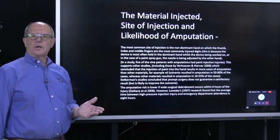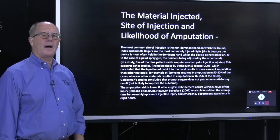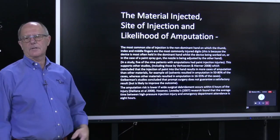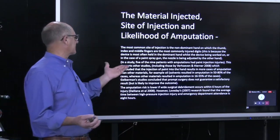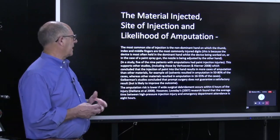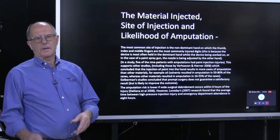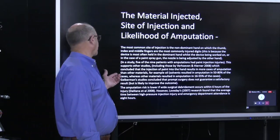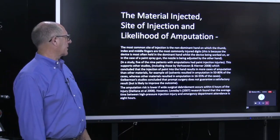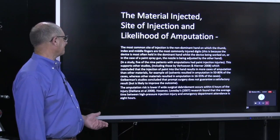As we said earlier, the most common site of injection is the non-dominant hand, on which the thumb, index finger, and middle finger are the most commonly injured digits, for obvious reasons. This is because the device is most often held in the dominant hand, whilst the device being worked on, or in the case of a spray gun, the nozzle, is being cleaned with the other hand. In a study, 5 of the 9 patients with amputations had paint injection injuries. This, of course, supports other studies.